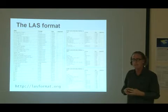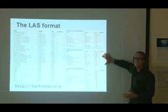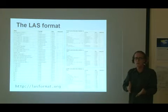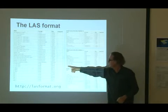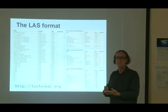This is very complete information. How do you know the points belong together? Because for each of these 6 returns will be one record like this. How do you know they belong together? They're from the same shot. Well, that's because you store the GPS time of the shot with each of these points.